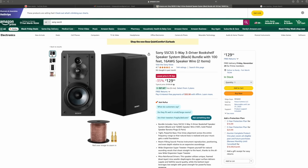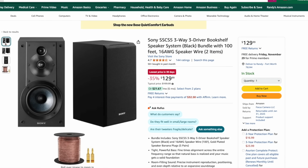And the next speaker, of course, is the Sony SSCS5. I didn't think I'd be able to include it in today's list because it's been going for $199. $199 is the new MSRP. However, it is now $130 on sale. It may go down a little bit more. It may go down around $90, but I haven't seen that for over a year.